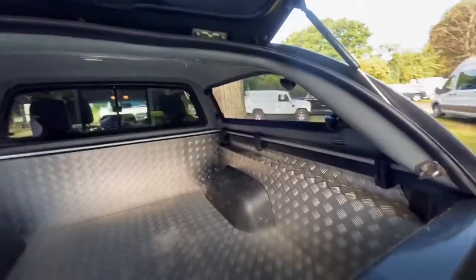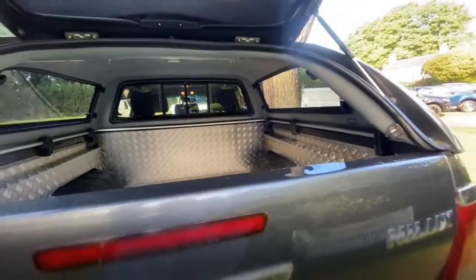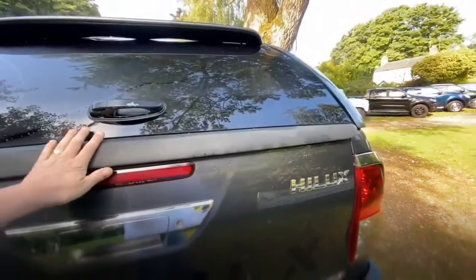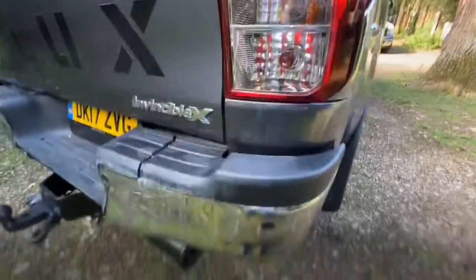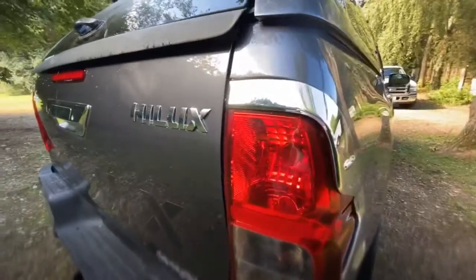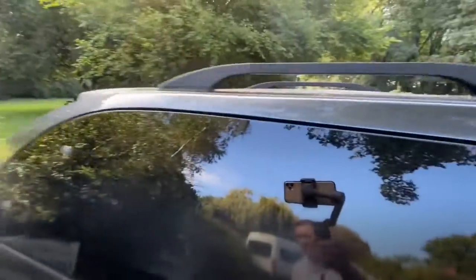I expect that if you've got dogs or whatever, that'd be nice and cool, wouldn't it, for dogs on a day like this. Tinted rear screen, obviously. Right, so down the driver's side, again, rear lights in great condition. Let's have another quick look at the canopy this side, and again, it's in phenomenal condition, really nice and clean.